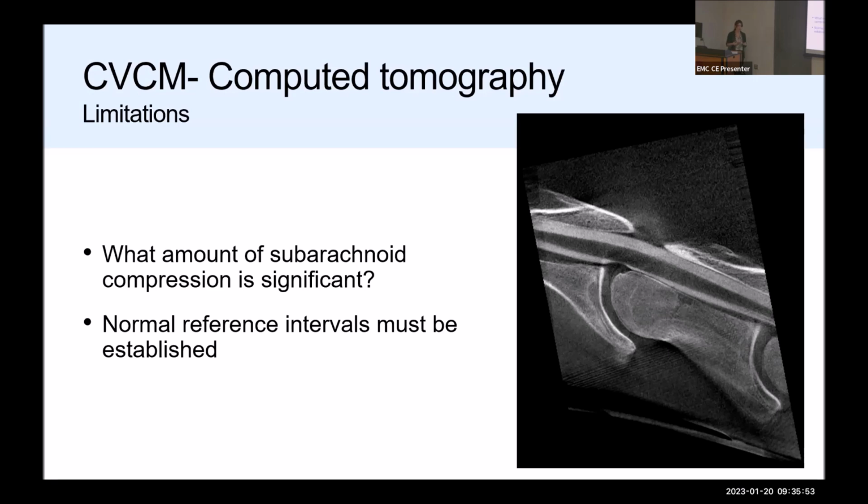What does that mean? I did a research study on this, and I need to get my data together and publish it. But we're establishing normal reference intervals for non-neurologic horses. And I'm hopeful that those normal reference intervals will help us determine a little bit better how much impingement is abnormal, what's the normal size of the vertebral canal. I'm really excited about publishing this information.